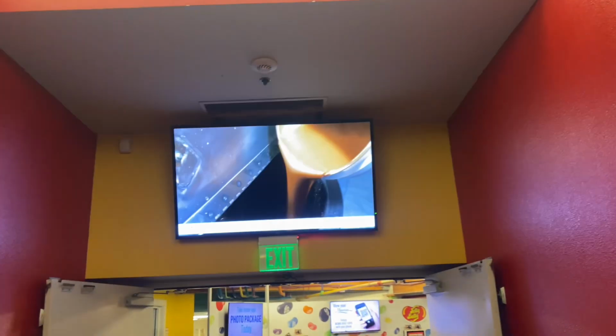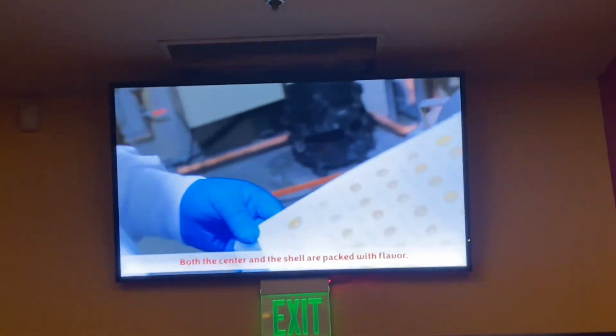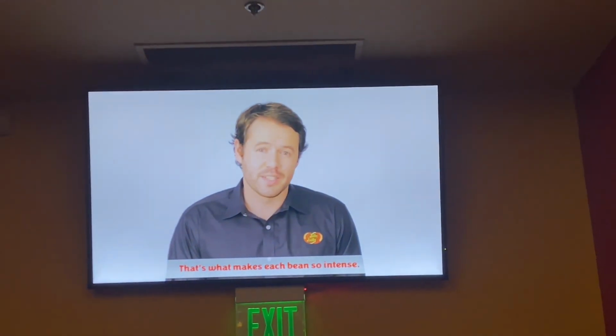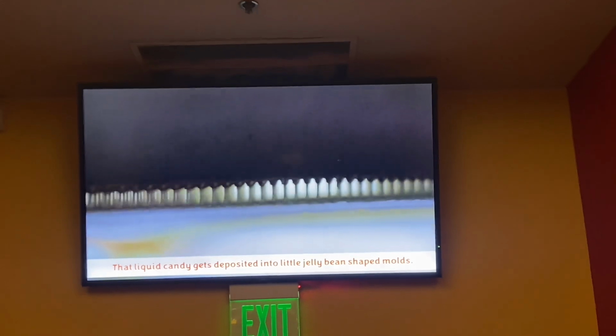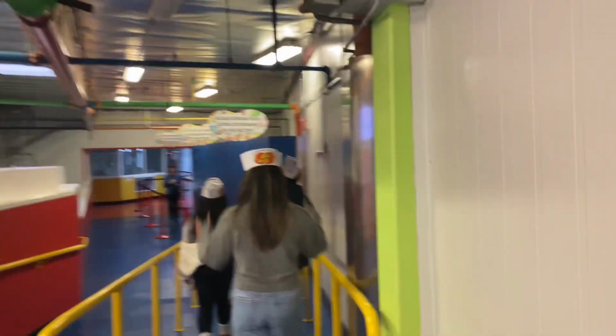In many cases, juices and purees. Both the center and the shell are packed with flavor. That's what makes each bean so intense. That liquid candy gets deposited into little jelly bean shaped molds. Then large spinning drums. Once our Jelly Belly beans have been rested, they'll move on to polishing and then be moved to packaging.